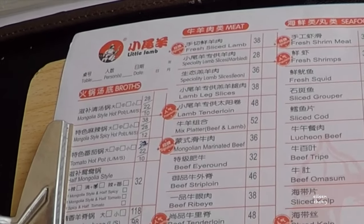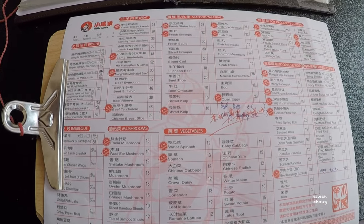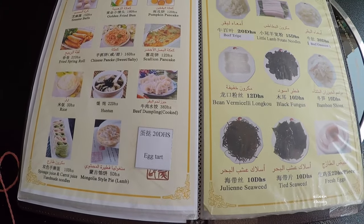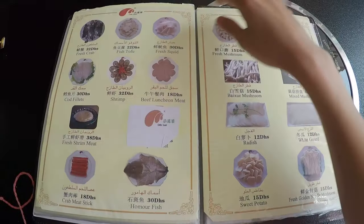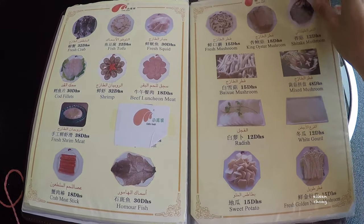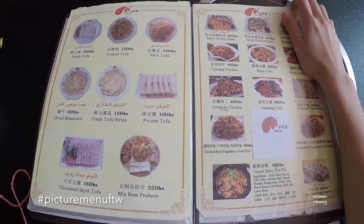So this is the order form. So we just write how many quantities we want. And over here is the menu. In case you don't know what you want, they have pictures. I like menus with pictures. It just makes life so much easier.